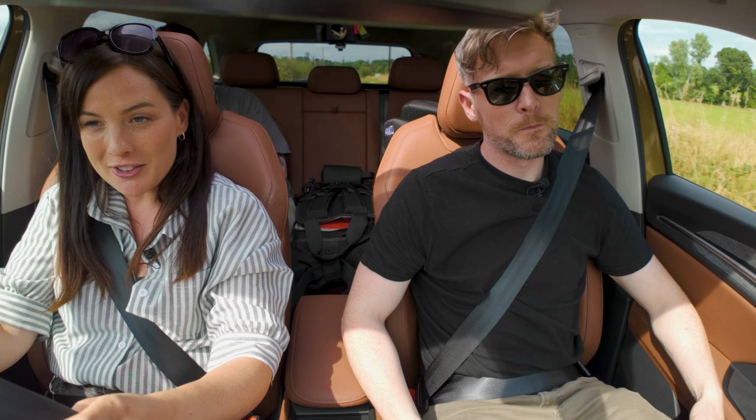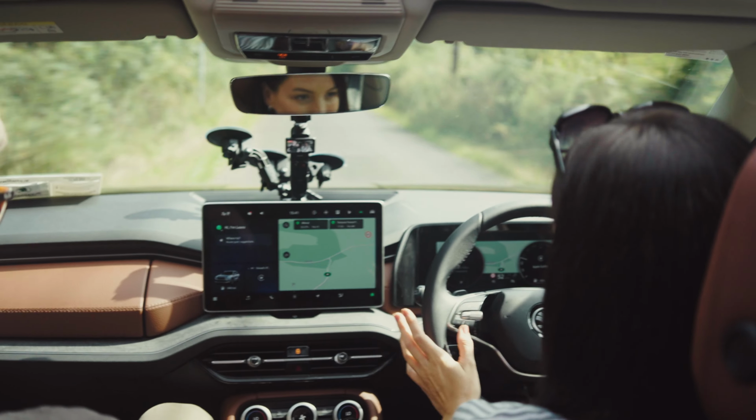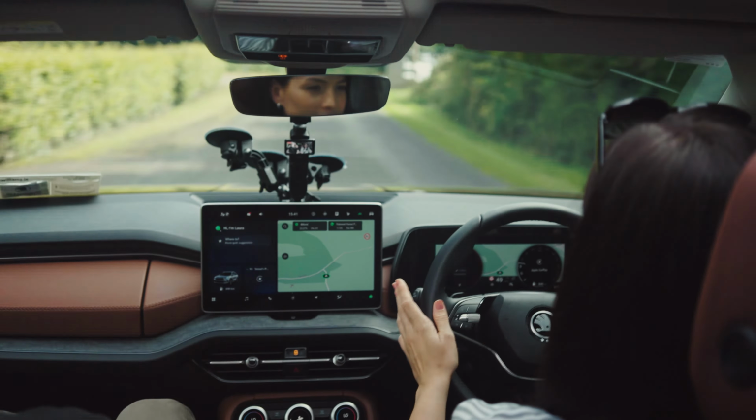So the others then are the two diesels. You've got a 2 litre 150 HP front wheel drive DSG. That's the one that I'd be going for. This one, as I mentioned earlier, is the 190 horsepower 4-wheel drive. And look, 4-wheel drive is great and all, but I'm the biggest suburb head ever. I don't need it.